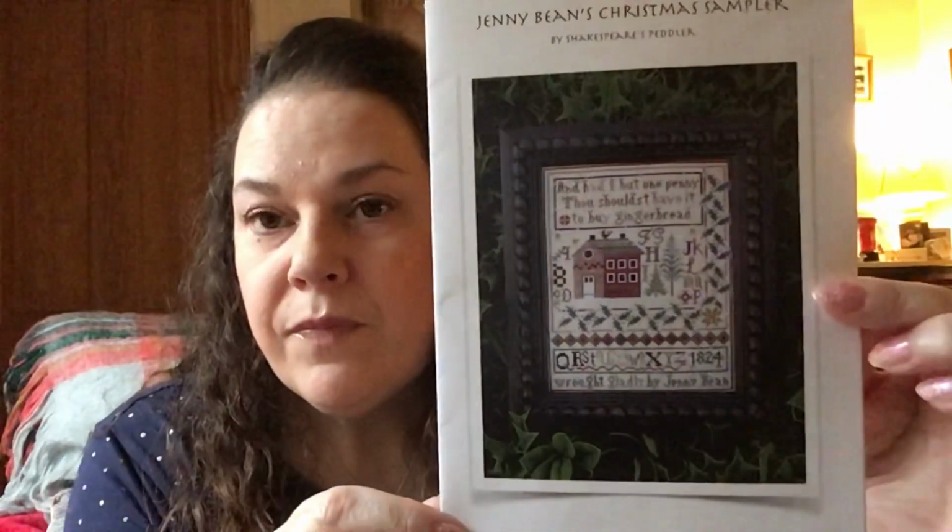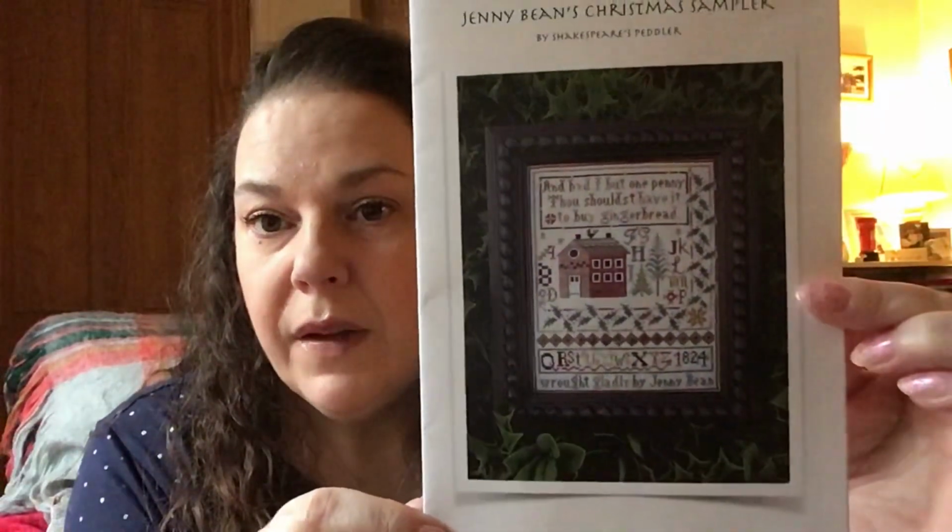Next I'm going to do a little bit of haul section. So I've been deciding what I want to start for my Christmas stitching. I'm going to start something on Christmas Eve, and I have seen this and liked it for ages. So it's either going to be this one, which is Jenny Bean's Christmas Sampler. Love that.